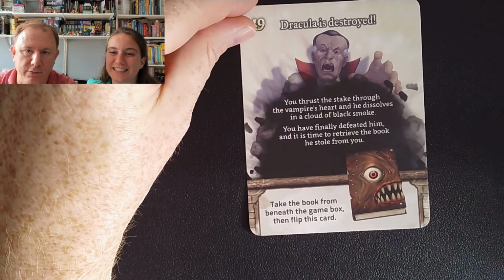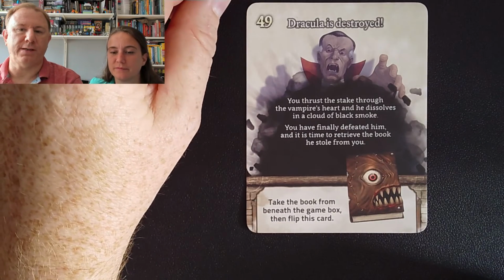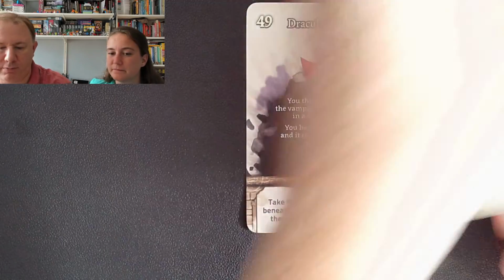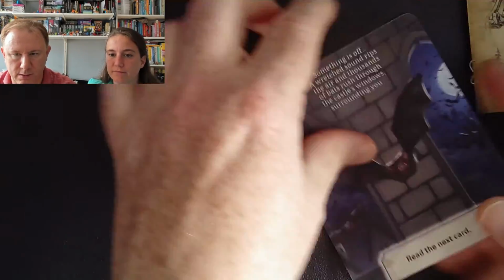Dracula destroyed. You thrust the stake through the vampire's heart and he dissolves in a cloud of black smoke. Hey, bye. You have finally defeated him and it's time to retrieve the book he stole from you. Which we stole from him. Take the book from beneath... Well, we didn't. That's true. Take the book from beneath the game box, then flip this card.